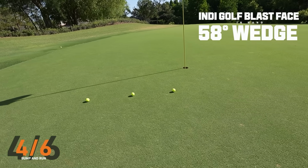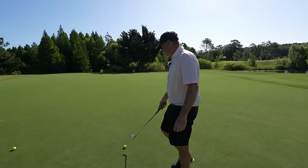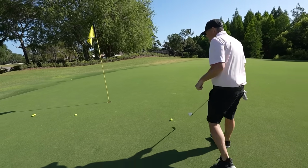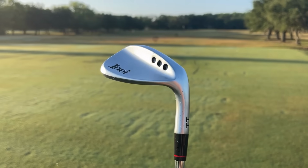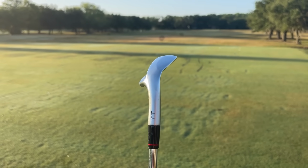So distance control really nice there on the bump and run. 4 out of 6 of these was, again, pretty good. This one hit the fringe, and the first one I just kind of blasted, but once you get the feel of these, I think you can really start to dial in your distances. Very consistent wedge from what I can see.